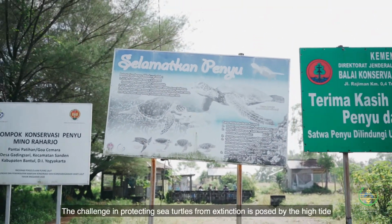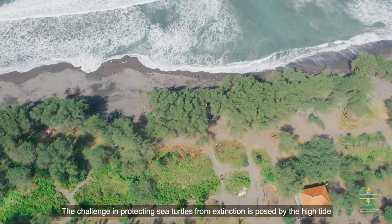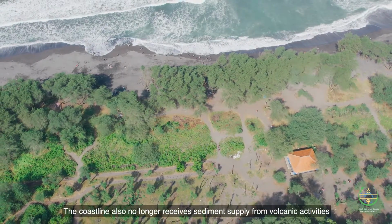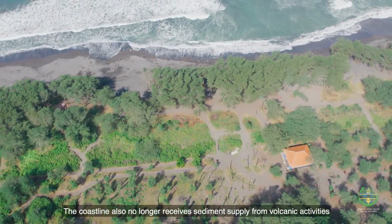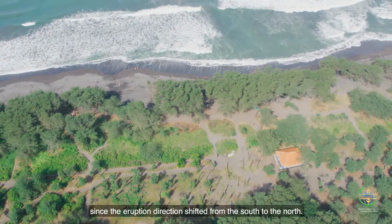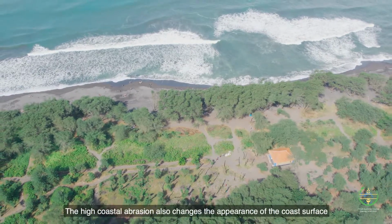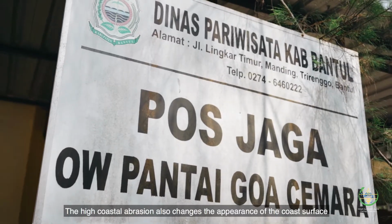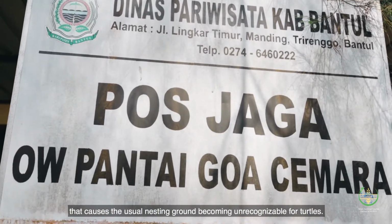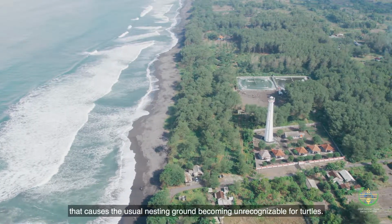The challenge in protecting sea turtles from extinction is posed by the high tide, which keeps on eroding the nesting ground. The coastline also no longer receives sediment supply from volcanic activities, since the eruption direction shifted from the south to the north. The high coastal abrasion also changes the appearance of the coast surface, which causes the usual nesting ground to become unrecognizable for turtles.